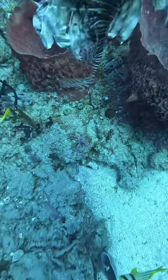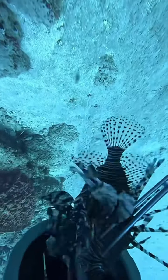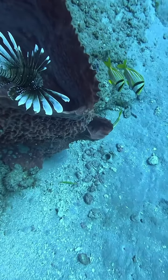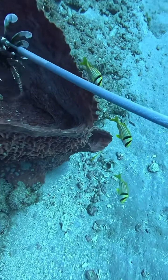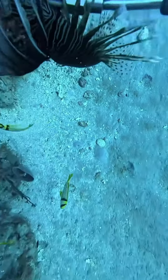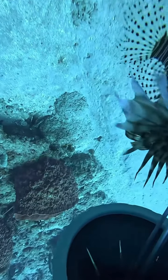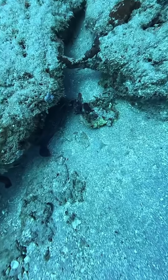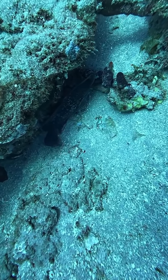Those are some pork fish over there. People that watch my videos a lot probably can start noticing the names of these fish. I usually call them out a little bit. Pork fish are very beautiful. They're just kind of like a pretty common fish down there. Whenever you see pork fish, sometimes you'll see lionfish because they usually kind of lead you. Look at this guy.